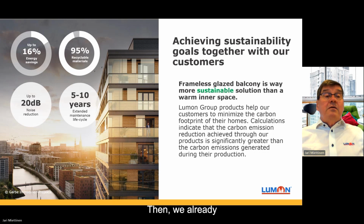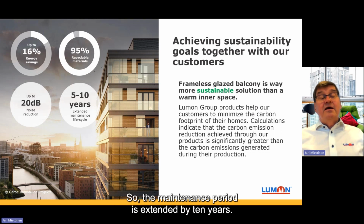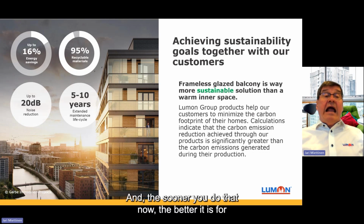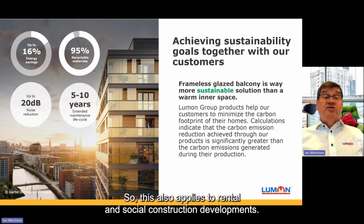Then we already talked about this up to 10 years extension of maintenance life cycle. So the maintenance period is extended by 10 years. And in 100 years, this means that instead of three or even sometimes four renovations, you need to make only one renovation, which is a significant cost saving. And the sooner you do that now, the better for the people who are living in there, and then the better for the owners of that building. So this applies also to the rental and social construction kind of things.